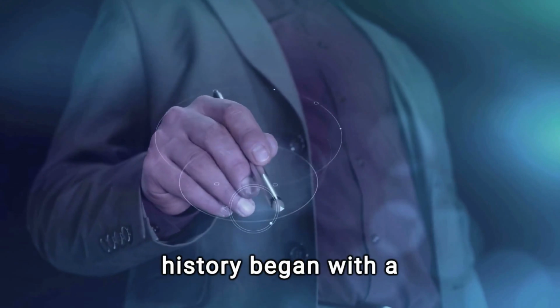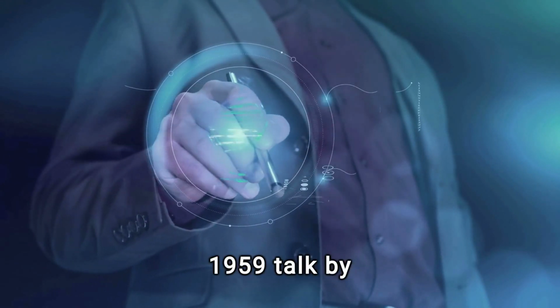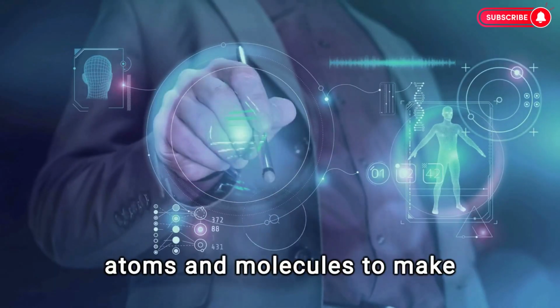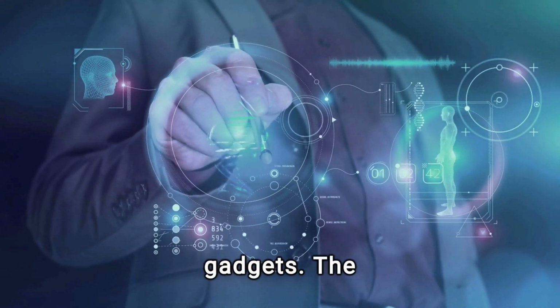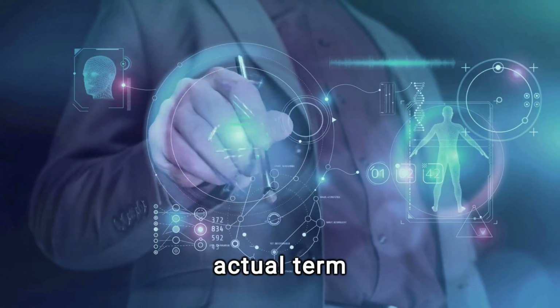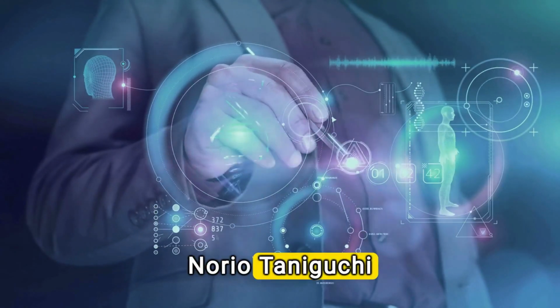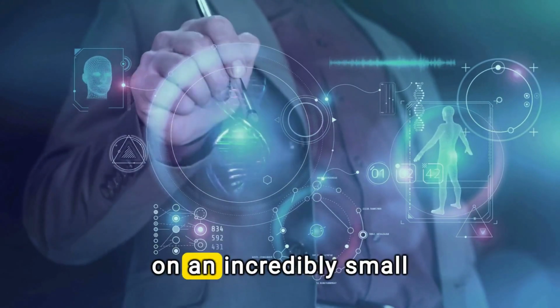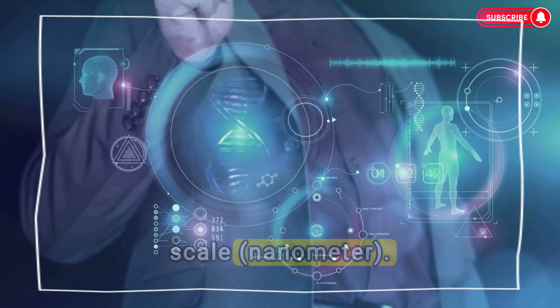Nanotechnology's history began with a 1959 talk by physicist Richard Feynman, where he imagined manipulating atoms and molecules to make new materials and gadgets. The actual term, nanotechnology, was introduced by Norio Taniguchi in 1974, meaning very precise manufacturing on an incredibly small scale, nanometer.